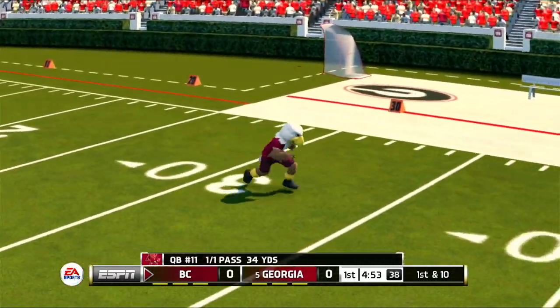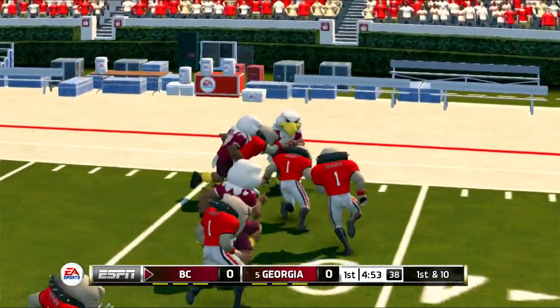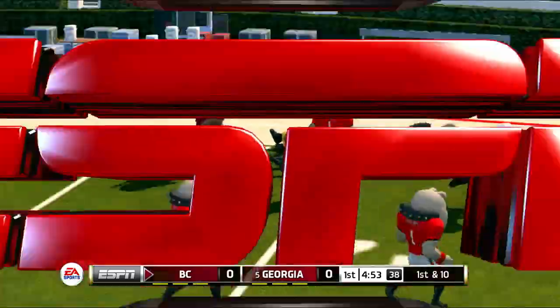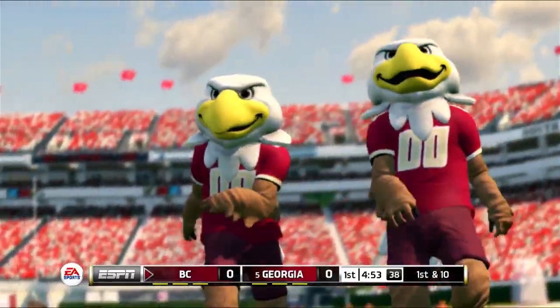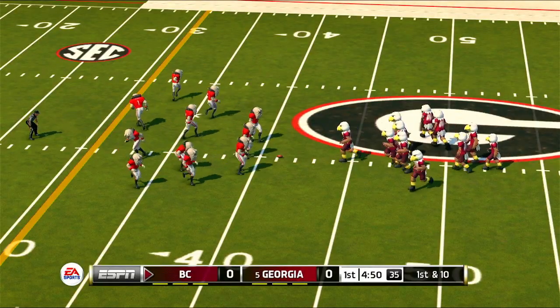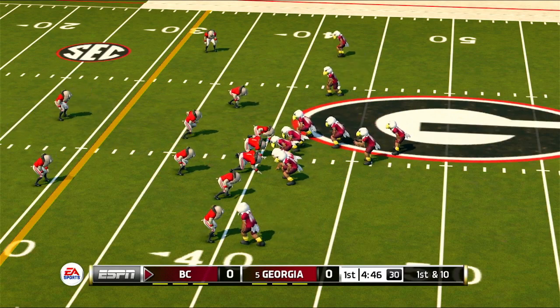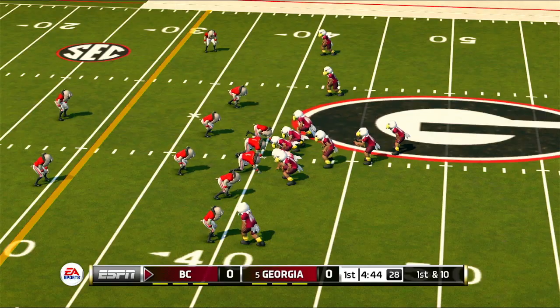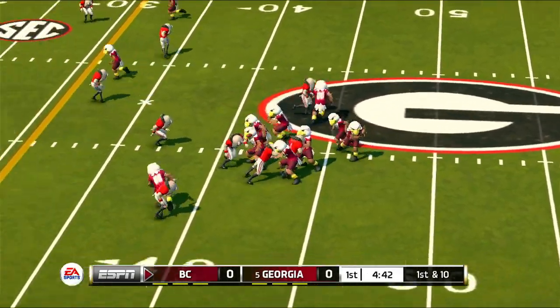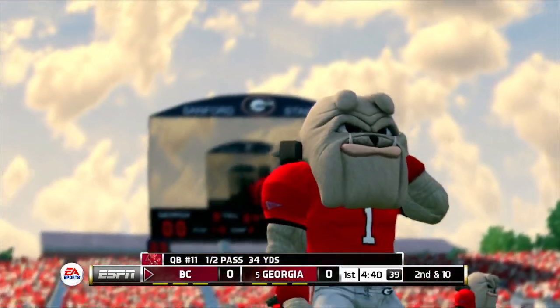That makes it first and 10. From the 41-yard line, it's first down. Quick shot to the open receiver, and he can't hang on to the ball.